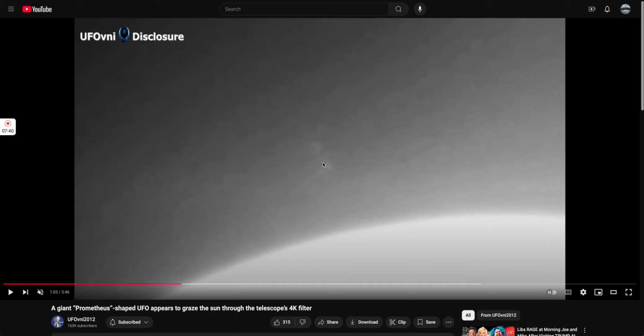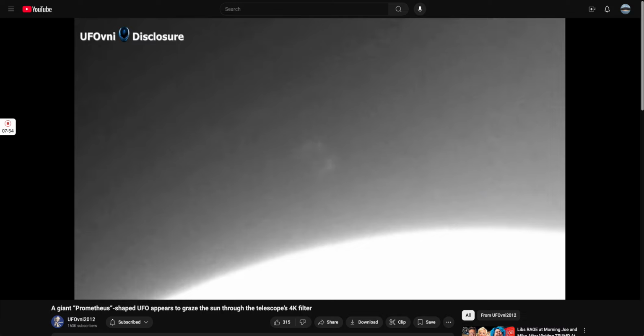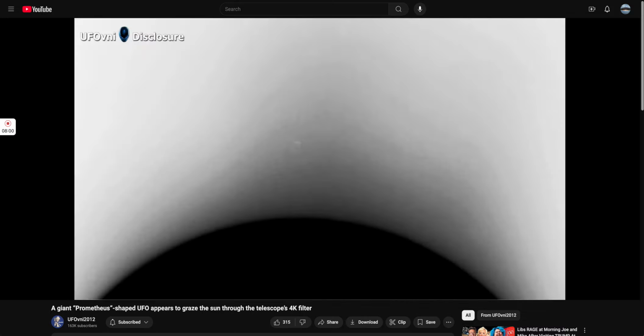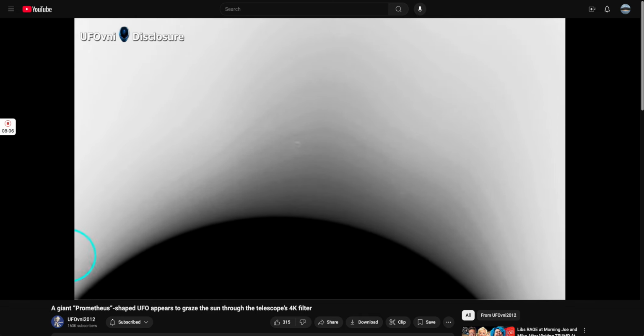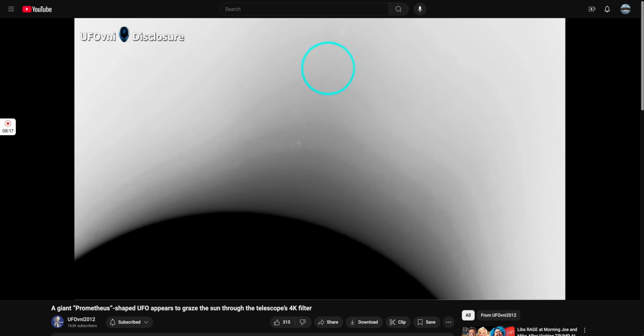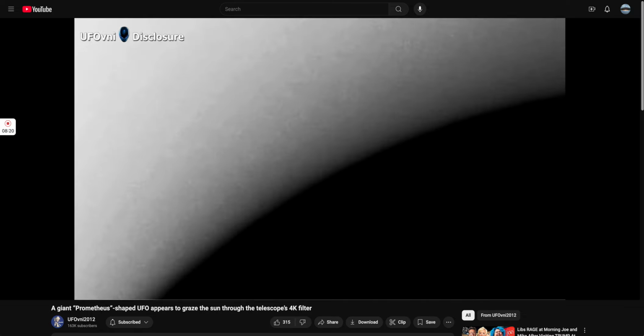The sun is huge. So again, if this little cursor is about the size of planet Earth, what the hell is this thing? But it definitely seems to be something moving. I find it hard to believe that is any type of atmospheric something. I don't know.